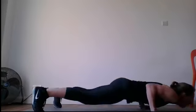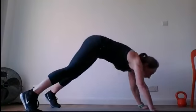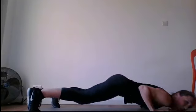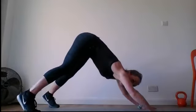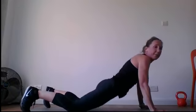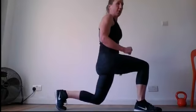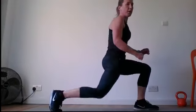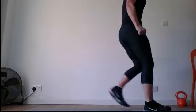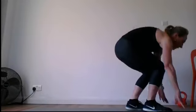And let's go. 1, 2, 3, 4, 5, 6. Jump or step up. Back lunge. 1, 2, 3, 4, 5, 6.